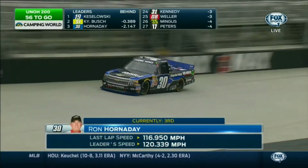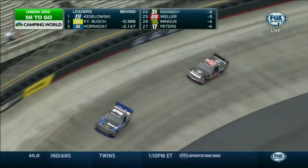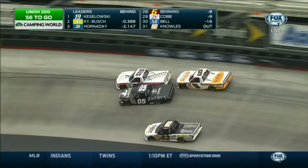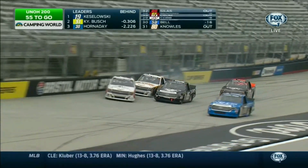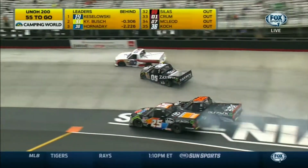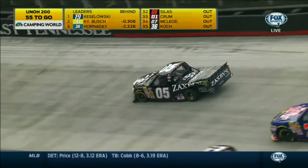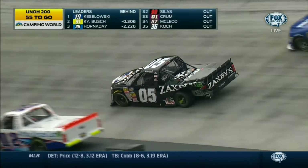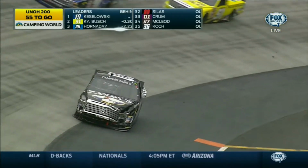Looking at a battle for third. Ron Hornaday has it. Bubba Wallace wants it. Yeah, Bubba's been strong this entire race. That's, whoa, sideways, there's some contact. Gaulding, the 05, John West Townley into the wall twice. Caution is out for the 4th time on lap 145. They look like they just couldn't get away from each other. They got together coming off turn 2.